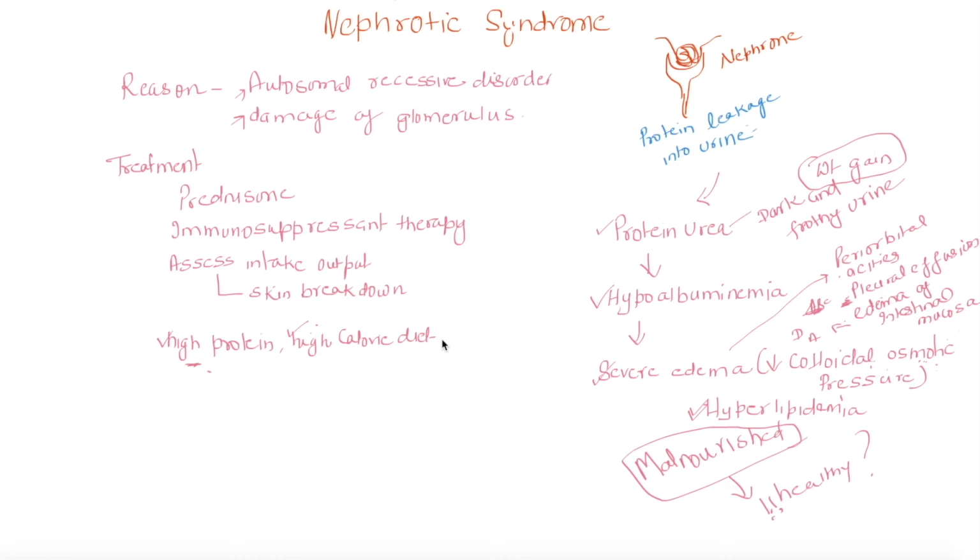The treatment for this is prednisone. Prednisone has been very useful for nephrotic syndrome. Immunosuppression therapy also helps, and as a nurse we also check their intake and output and look at the skin, because their skin is edematous, very shiny, and it will break very easily. So make sure we are turning the babies, they are heavy, they are edematous, but make sure we take care of their skin, and we give them a high protein and high calorie diet.